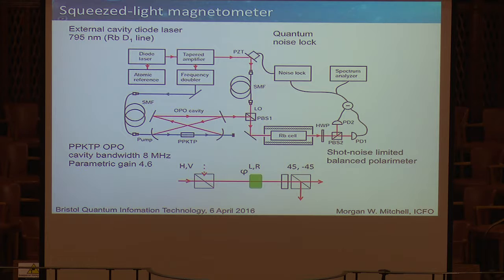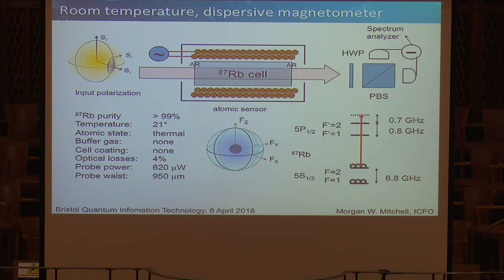Okay. The sensor itself is very, very simple in this first experiment. It's just a cell that contains rubidium 87, and we pass the laser beam and the squeezed light through, both tuned a bit to the blue of the atomic resonance, and that allows us to probe with some resonant enhancement, but not so close that we're getting absorption of the beam, and that's necessary to preserve the squeezing.